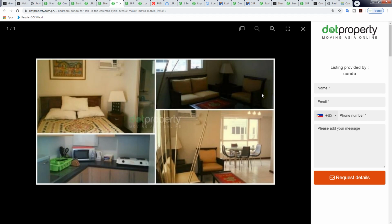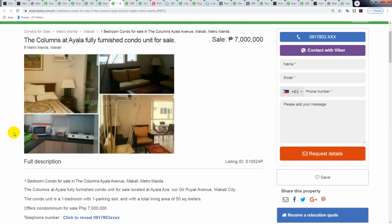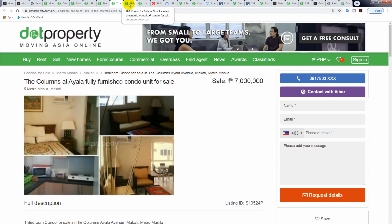It's got a wall or whatever to give you some privacy from the living space. Then that is actually good value, because most of the Columns properties that are selling cheaply are studios and not 1-bedroom, whereas this appears to be a true 1-bedroom. 50 square meters with a car slot, guys. 7 million peso, a decent property indeed.